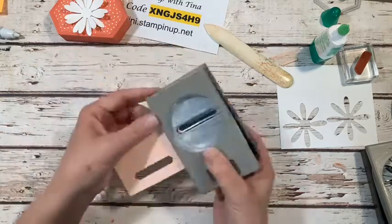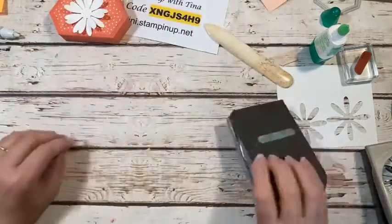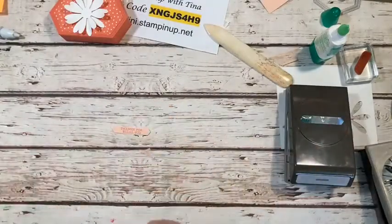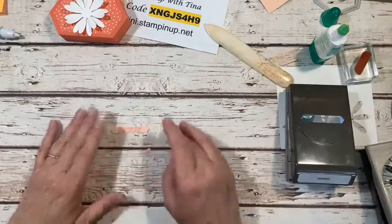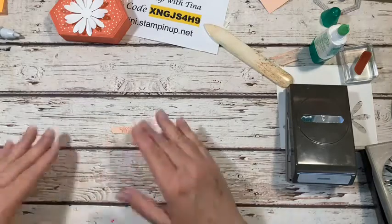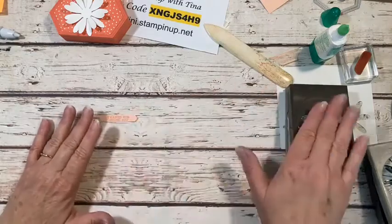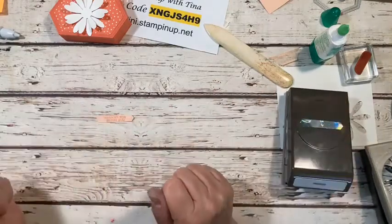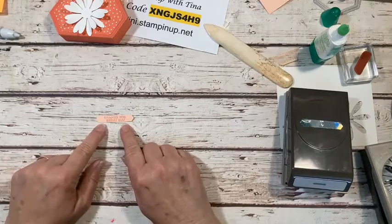This punch has so many different uses to it. I think I've showed you guys throughout the last year different ways that you can use it, and little windows you can make and all kinds of stuff like that. So it's an awesome tool to have in your craft room. All right, so there's our Thank You for Being You.